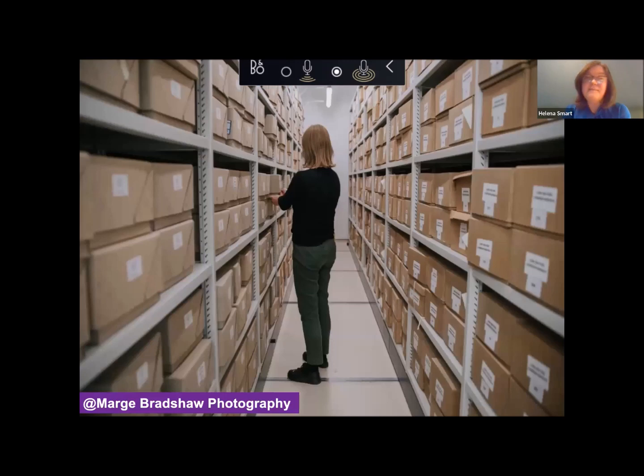This is me in our repository. I like to show this image because we've got 15 kilometres of shelving that looks like this. It's spread over 4 floors, and obviously we've got paper documents, things like minute books and letters and diaries, you name it really, as well as our photographic collections, which is what I'm going to discuss with you this evening.